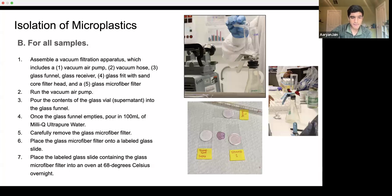So run the vacuum air pump, pour the contents of the glass vial into the glass funnel. Once the glass funnel empties, pour in 100 milliliters of Milli-Q ultra pure water. Now it has to be ultra pure because regular water has microplastics inside it. So it could make the results inaccurate. We use ultra pure water to avoid any contamination of the sample.